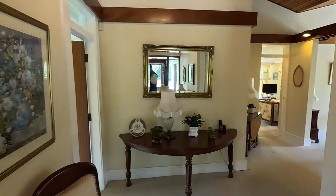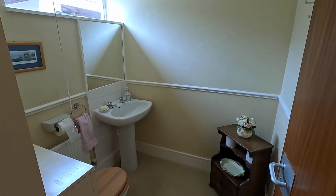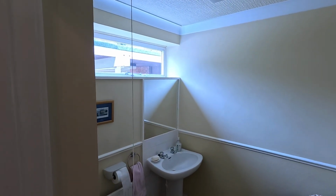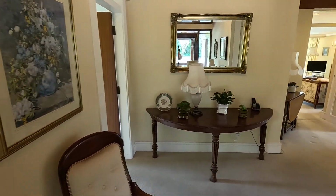Now just because we're here and it's going to be done in order, let's start with the guest WC. So really big space here. Obviously low level WC and pedestal wash hand basin. We've got a high level window as well. Just to let you know, the property is gas centrally heated and we have a modern Worcester Bosch boiler.